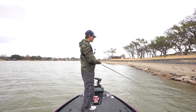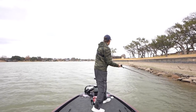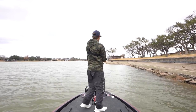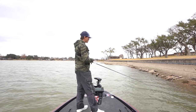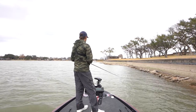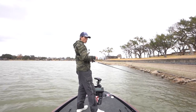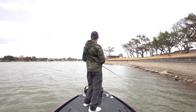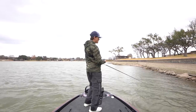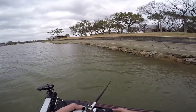And so that can just lead to a whole lot of rock in one area that really can congregate fish during these colder months when you have a warm front like this. We had some warm rain last night, we had some sun poke out yesterday and a little bit today. And these fish right now are gonna be sucked up against these banks where there's rock. And there's not gonna be rock everywhere.